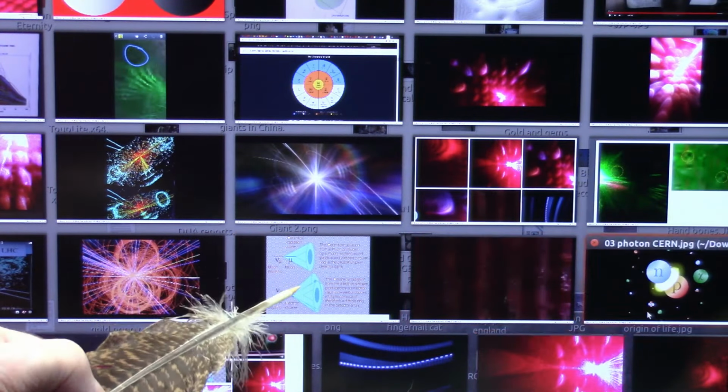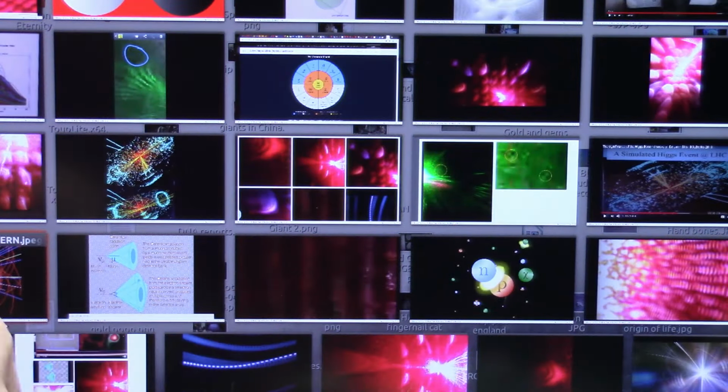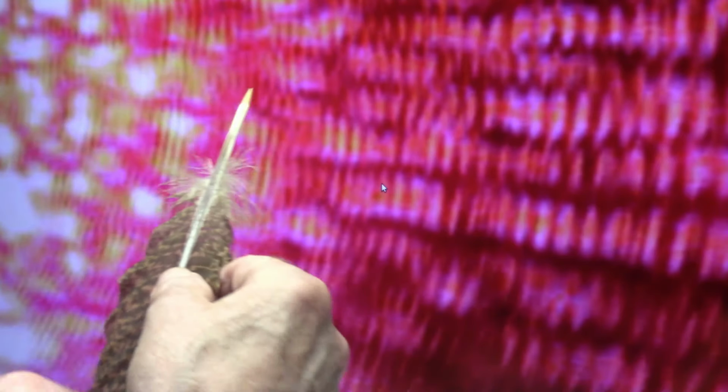Here's another one from CERN. There's their Higgs fields. It's the same stuff we're seeing. You see, did I show you the Higgs fields yet? I don't know if I did. But here's the entangled particles, just to be sure I don't miss anything. Like I said, I got interrupted a few times.